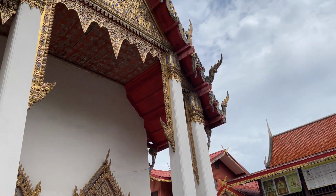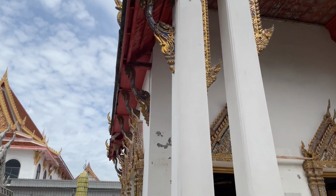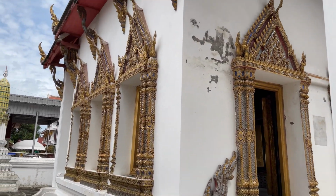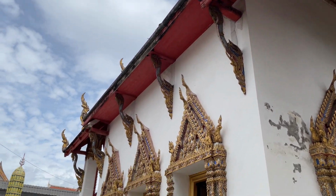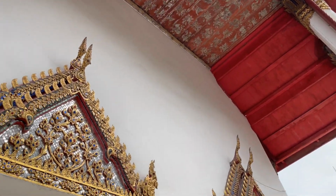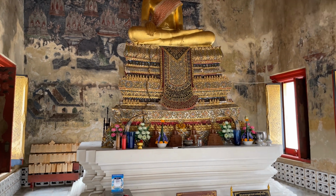And then you can see the styling here of this. This is the normal Bangkok styling that you see. And it looks like this is from the roof up there. It's kind of broken off and they've just set it over here. So this whole temple here will need to be restored one of these days. But it's still nice. Let's go in here and look. So you can see up there they have some of the flowers painted in the red ceiling and then the decoration over the door. And then here is the main hall.